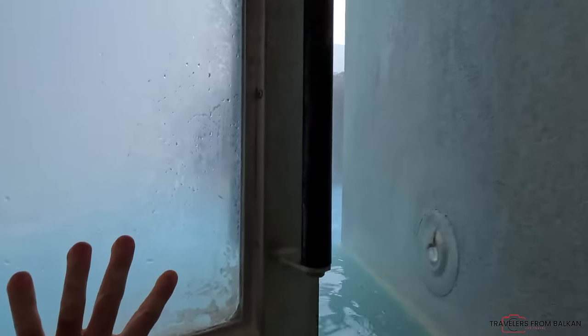Warm, and it says Lagoon. So let's open the door. Okay.